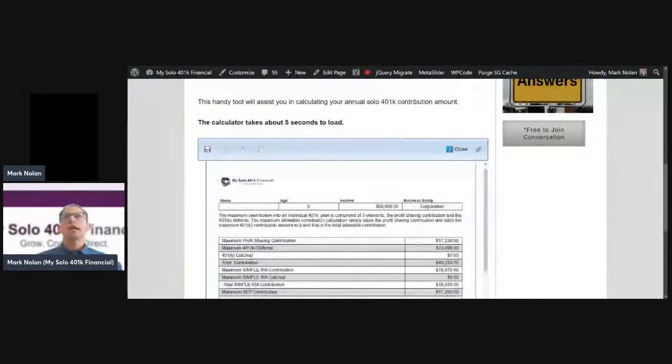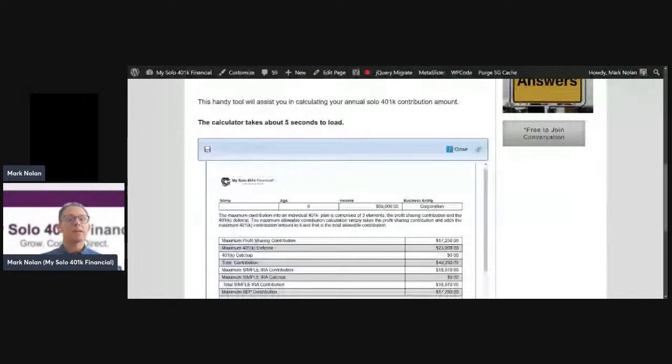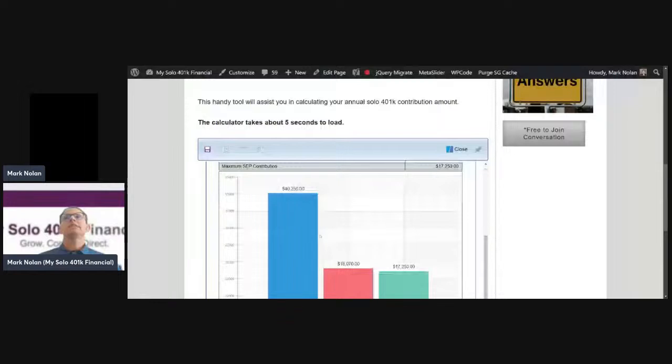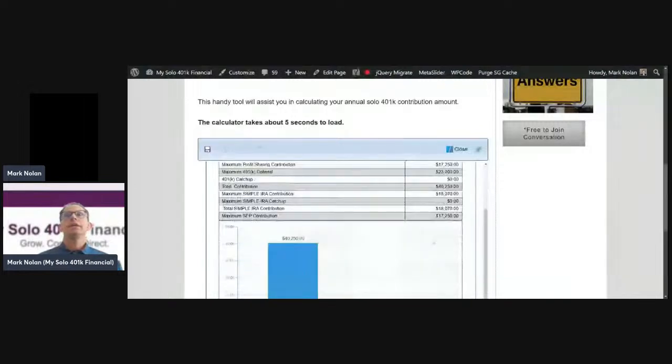So the calculator here gives you a calculation for all the various contribution types. But again, today we're concentrating on just making voluntary after-tax solo 401k contributions. So no other contributions, just voluntary after-tax. So based on $69,000, your income is $69,000, which means that the calculator will not subtract any self-employment income tax because when your business is taxed as an S corporation or a corporation, you're not required to subtract 1/2 of self-employment income tax from the calculation.